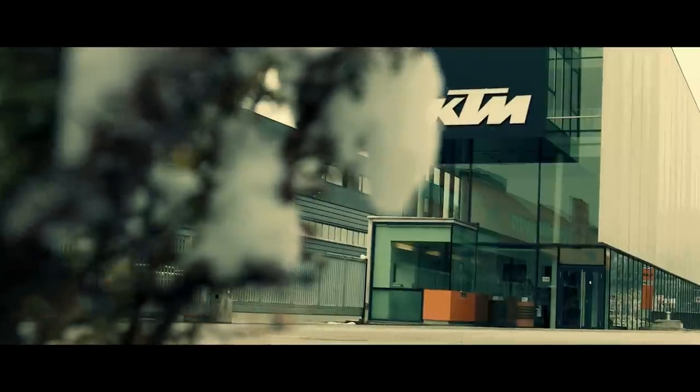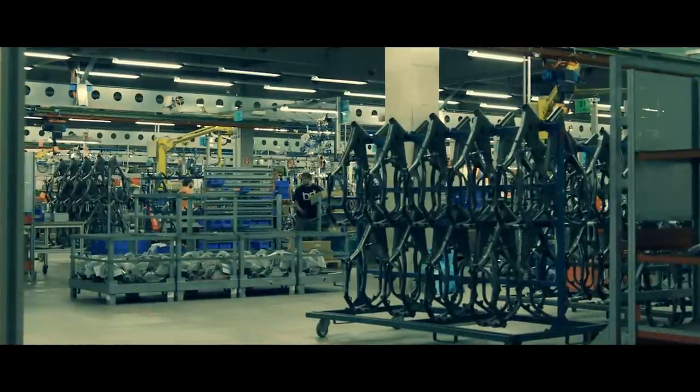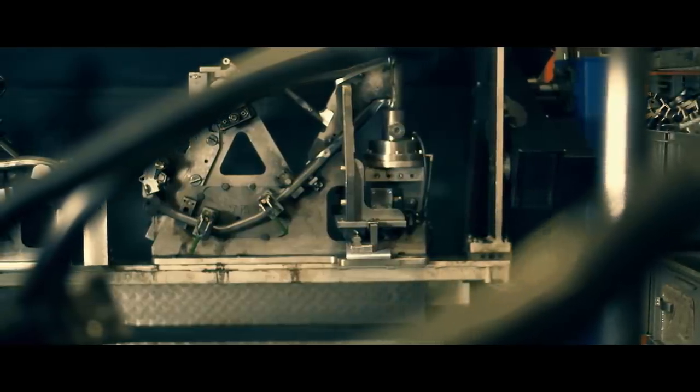You know, everybody out here in Mattighofen is kind of an off-road enthusiast, and so sometimes a bike is born in the middle of the forest. There's so much racing spirit in KTM that really it's quite easy for us to ask ourselves what could be the best bike we use in racing conditions.